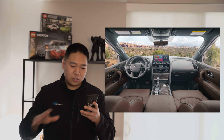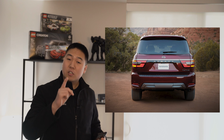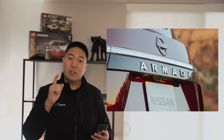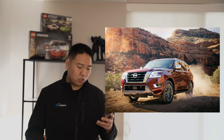So we've got a new interior and exterior, which is a new grille, hood, front fenders, front and rear bumpers, headlights, taillights, and it's the first new Nissan to carry the updated logo, which is really cool. It's a really clean, more minimalistic design, and the Nissan Armada is going to be debuting that on a vehicle. Still the same 5.6 V8 naturally aspirated. It makes 400 horsepower and 413 pound-feet of torque, and will tow 8,500 pounds.